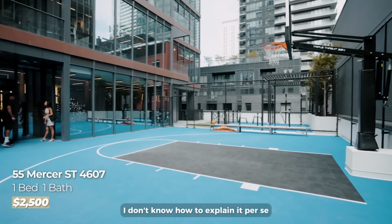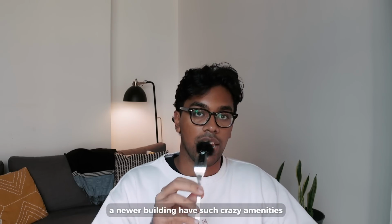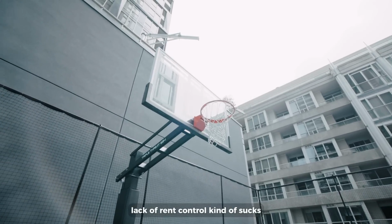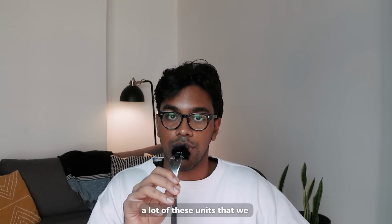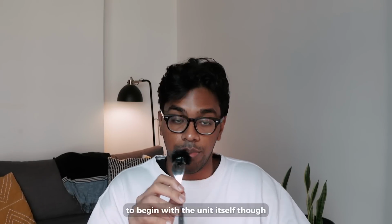I don't know how to explain it per se, but it was actually really cool to see a newer building have such crazy amenities. The bad thing about this place is the lack of rent control, which kind of sucks, but it's expected because it's a newer building. And to be fair, a lot of these units that we saw were post 2018, so most of them weren't actually rent controlled to begin with.